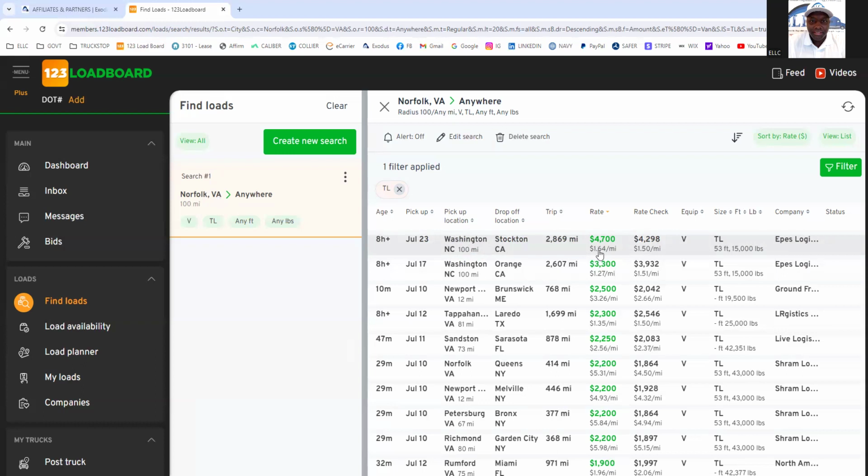Where did that $1.64 per mile number come from? Well, you took the dollar value, $4,700, and you divided it by the number of miles, 2869, and that got you the $1.64. Now this one would be the actual market rate is $4,298, which is $1.50 a mile. They just took $4,298 and divided by the same number of trip miles, 2869, and got $1.50. And you can do that math for yourself to verify and confirm that.